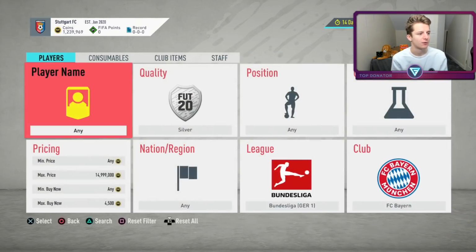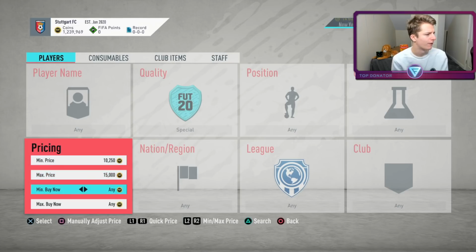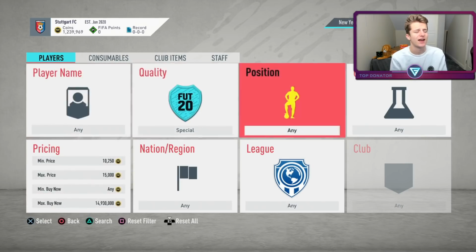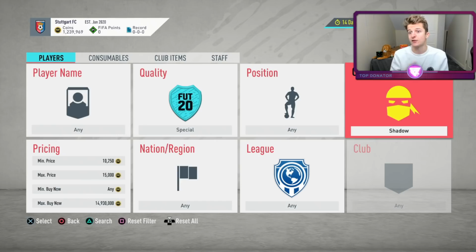That is special card trading. Now with special card trading, what you're going to do is go for a minimum bid of 10k and a maximum bid of 15k. You're also going to thank a guy called V273 on Twitch because he's the one who gave me a heads up about this filter. This filter works on both Xbox and PlayStation and is absolutely amazing. Now, to do this method, it takes a lot of market knowledge, but it's what I do. It's what a lot of relatively large traders do.